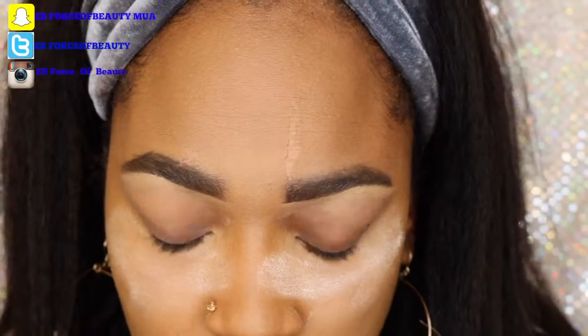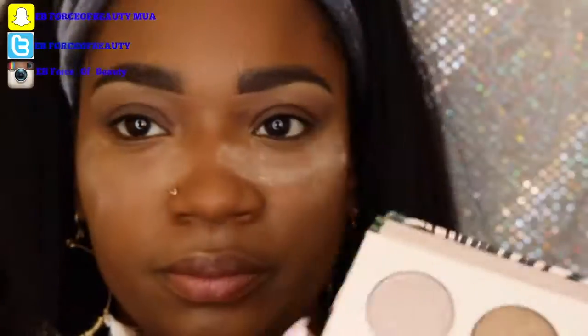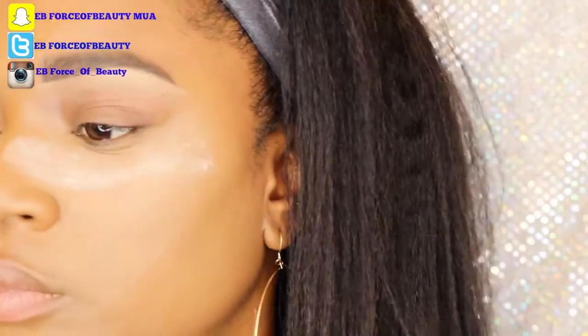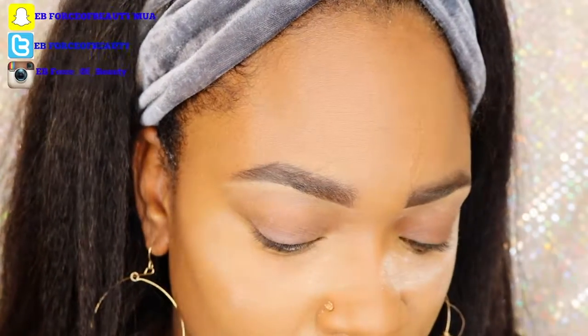So I'm going to start with just kind of, my brows already done. My foundation is already done. I decided to also put a little setting powder underneath so it will not have a lot of fallout, or it wouldn't mess up my makeup. Or so I thought.